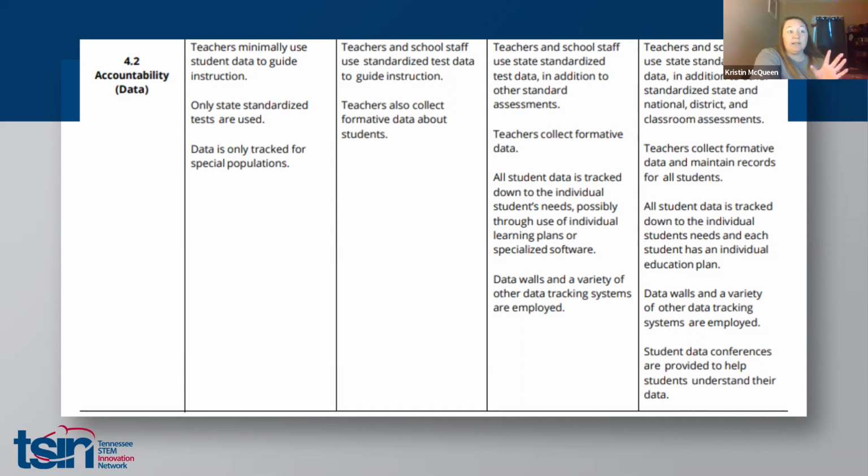Data walls, a variety of other data tracking systems are employed. Lots of times as reviewers, if we come into a school for a site visit, we see data walls in the PLC room or in the hallways or in the classroom. They're typically coded to protect the student identity, but data walls are there to show that again, that student data is tracked down to the individual need, and lots of times our data walls can help us see that. Teachers collect formative data and they maintain records for all of their students.